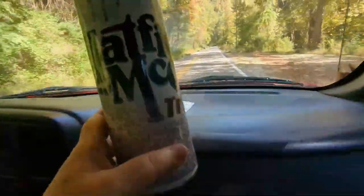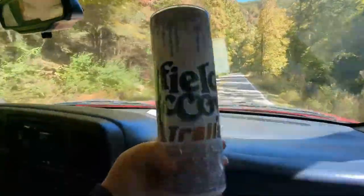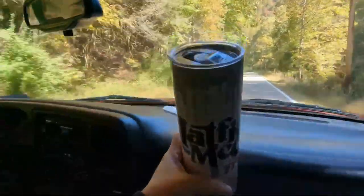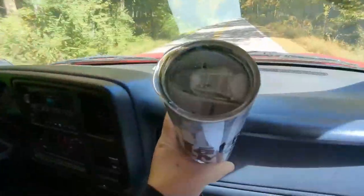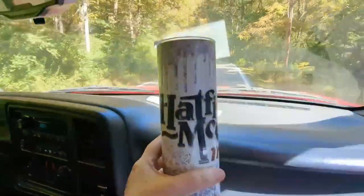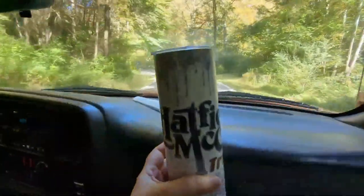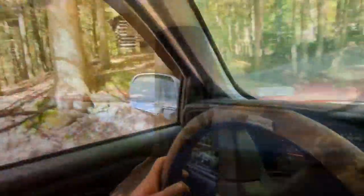So I got this little thing at the gift shop. I love it. I have my coffee in it right now. It's a cup, by the way, not fireworks or something. Yeah, it's supposed to be a coffee cup, but I have my doubts about that. I think it's more like just a cup. I doubt it's insulated, but we'll see.